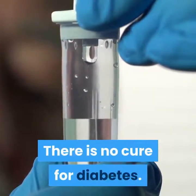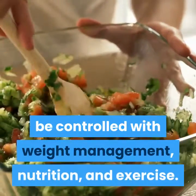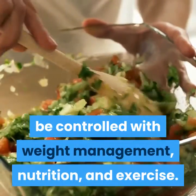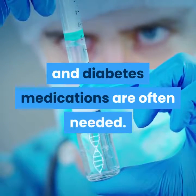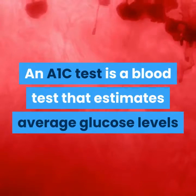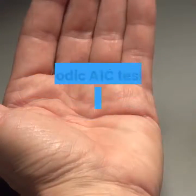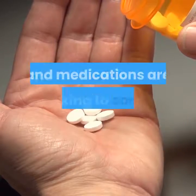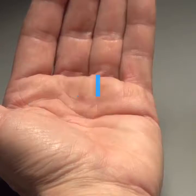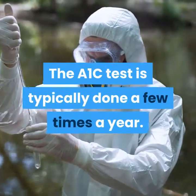There is no cure for diabetes. Type 2 diabetes can, however, be controlled with weight management, nutrition, and exercise. Unfortunately, type 2 diabetes tends to progress, and diabetes medications are often needed. An A1C test is a blood test that estimates average glucose levels in your blood over the previous 3 months. Periodic A1C testing may be advised to see how well diet, exercise, and medications are working to control blood sugar and prevent organ damage. The A1C test is typically done a few times a year.